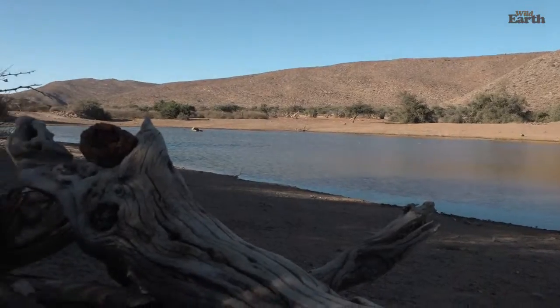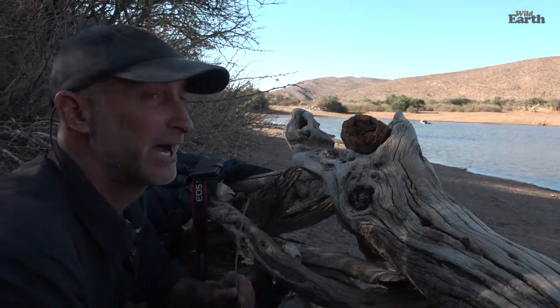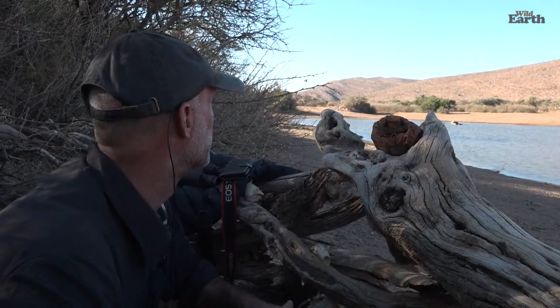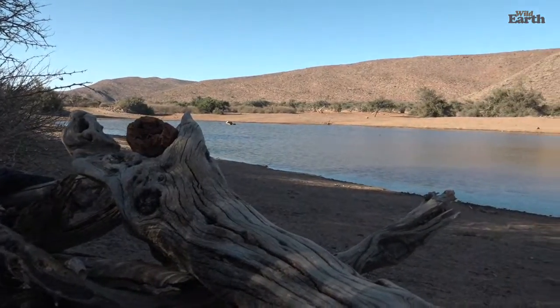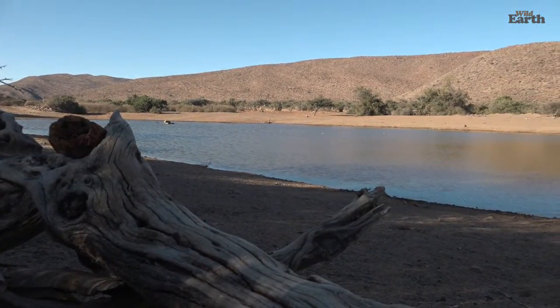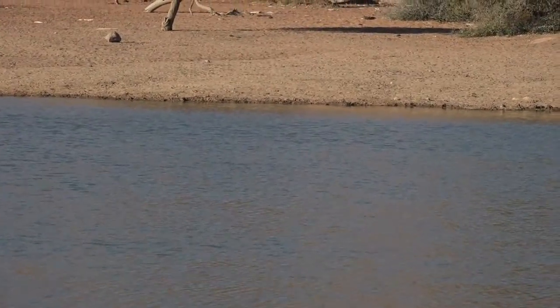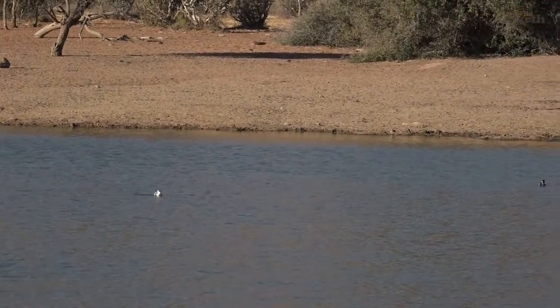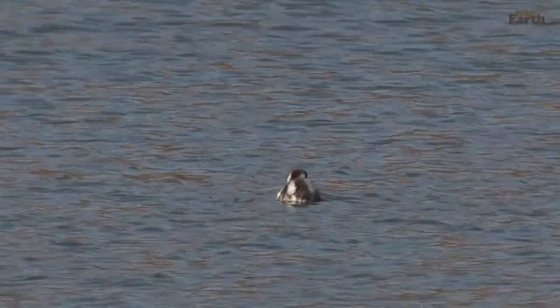So what's interesting here is Sheldon, the male, he's the one sitting on the far bank there. But the female flew off earlier. So she will be here shortly, I think. She'll be in just now. And if we can get her landing, it'll be quite a fun shot. So what we're seeing, you've got these 2 little ones in the middle of the water over here, and you often get 1 or 2 that swim quite far away from the rest.